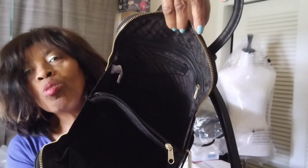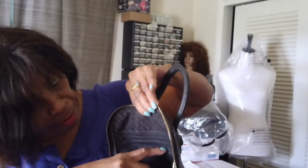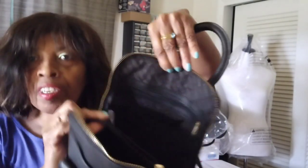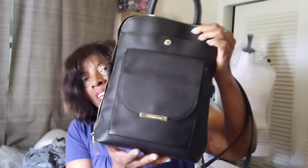This bag holds a lot. A lot. You got your zipper pocket here, your Steve Madden right there, and then you got your middle zipper. And then on this side, you got two open pockets and so forth. And this bag goes really deep, as you can see, the length of this bag and so forth. It is really, really cute. And I like this here a lot.